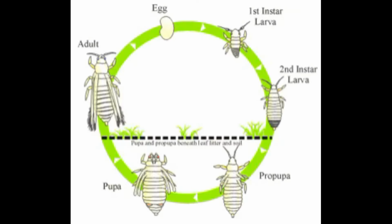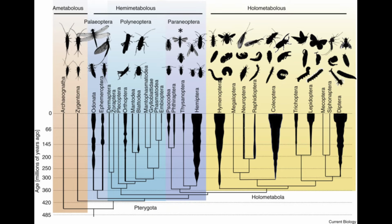As a side note, thrips and some hemipterans like scale insects and mealybugs independently evolved holometabolism. To recap, the ancestors of hexapods were ametabolous, the hemimetabolous condition evolved in stem insects, and finally, the holometabolous condition evolved in stem holometabola. We can therefore broadly see the stepwise acquisition of metamorphosis in living hexapods.